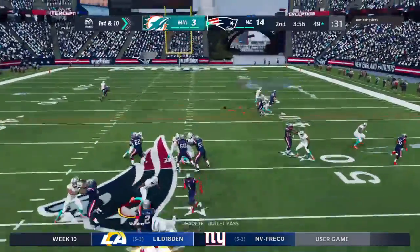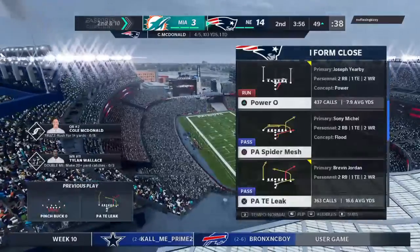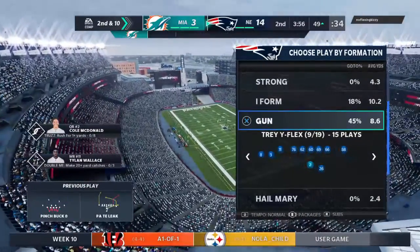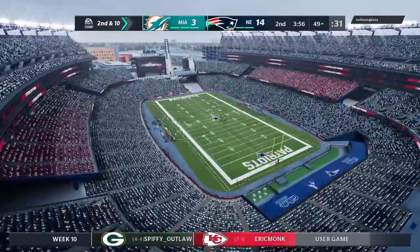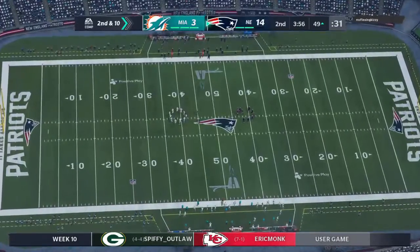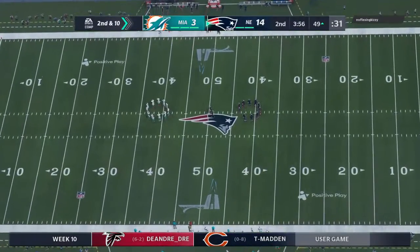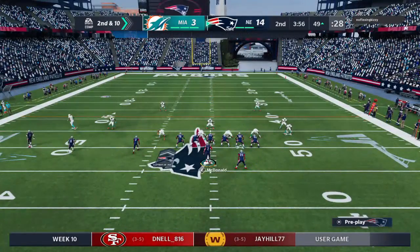On 1st and 10, McDonald. And that's going to be incomplete. Too tough to hold on to that one. It's 2nd down. That was nice work there defensively to force incompletion. Now, even though this drive started in plus territory, they're still not in field goal range yet. So they can work towards another couple of stops and not allowing that turnover to hurt. So now 2nd and 10 after the incompletion on 1st down.